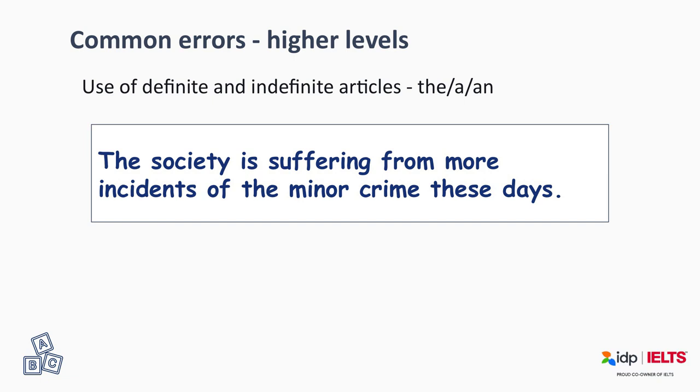For example, the society is suffering from more incidents of the minor crime these days. We can take out both uses of the because we're not referring to a specific society or specific types of minor crime in this sentence.